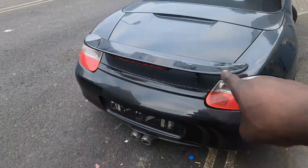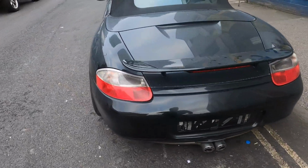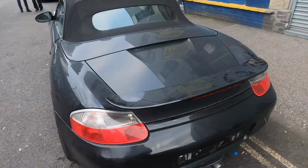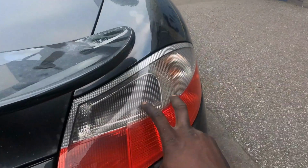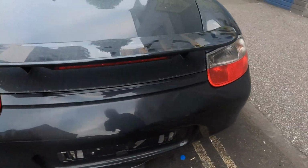Come to the back, you've got that nice spoiler. I know that's not standard, and I know the exhaust is not standard, but it's just a bit dirty. It just needs a nice clean. I don't know, see if we can do something with these lights at the back, because I don't like them, but that's for the future. I can't worry about that right now.